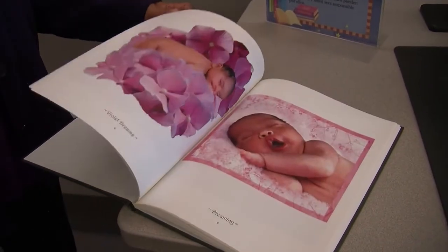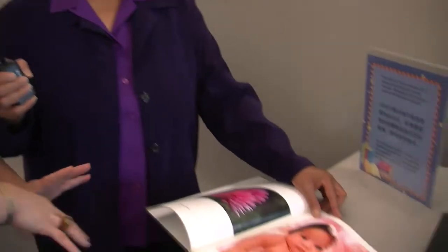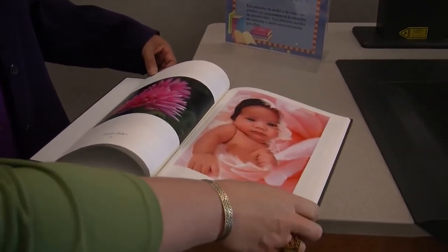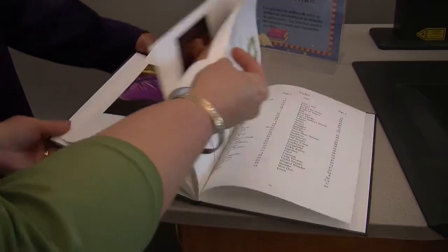Well, the book is a collection of the many years that I've had to photograph children. So it's kind of fun. Some of these babies are teenagers now. And it's just a wonderful collection of the different images. Some of them are just flowers, some of them are, again, combinations, and others are just photographs of wonderful, sweet babies that I photographed over the years.